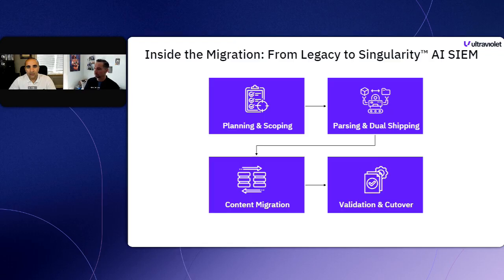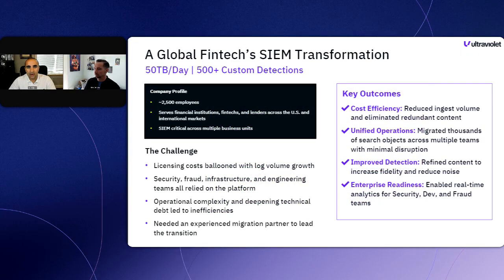Here's a real-world case study for a fintech customer, one of the ones I mentioned earlier. This was a 50 TB a day customer, massive. They're using it across the board, not just with security, but with the IT organization, their legacy SIEM, and now we're moving it over to AI SIEM. I think we're more than 75% done with this process. It's been going on for some time.